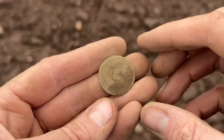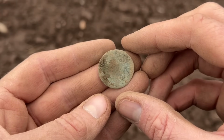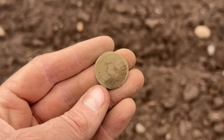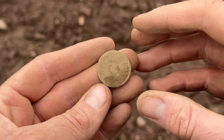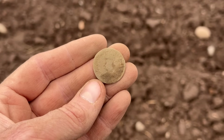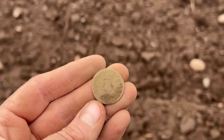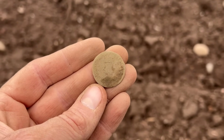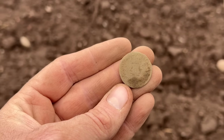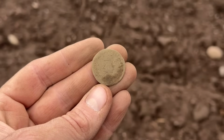So it would say Nemo me impune lacessit on one side, and on the other something along the lines of Carolus by the grace of God, which is Charles by the grace of God, King of Scotland, England, France and Ireland. So there you go, sixpence from the 1670s or 1680s. He died in 1685, so it can't be any more modern than that. Brilliant, oldest thing today. And I didn't even need to dig for that watch because it was on the surface.